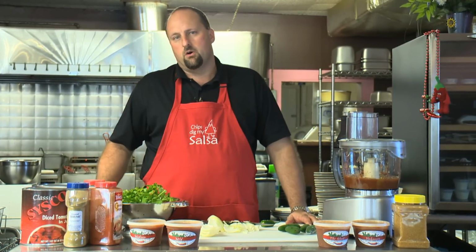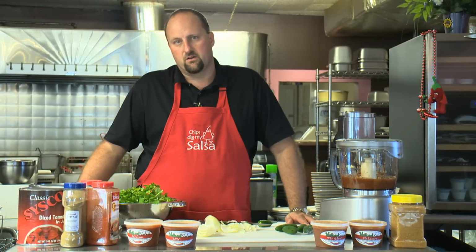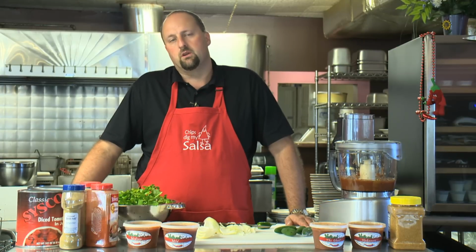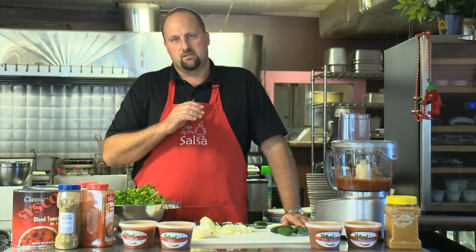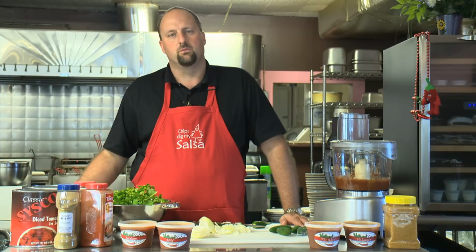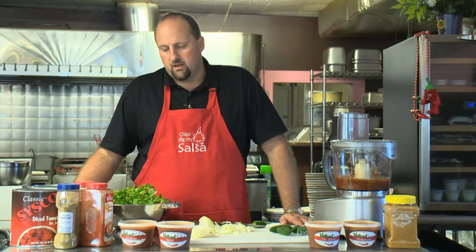We do everything in small batches. 5 gallons is our typical batch now, so that we can keep the quality, the taste, and the consistency the same, so that when you buy the product today, it's going to be the same as the product you're going to buy 2 years from now. Our recipe is refined and is ready for larger scale production when that happens, but we're really glad to make it in small batches.